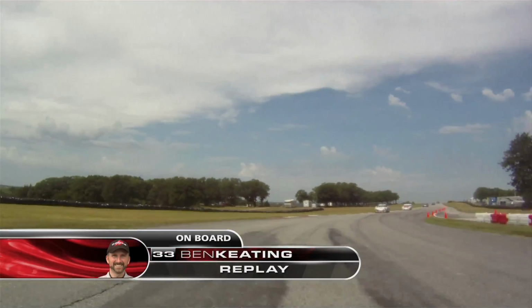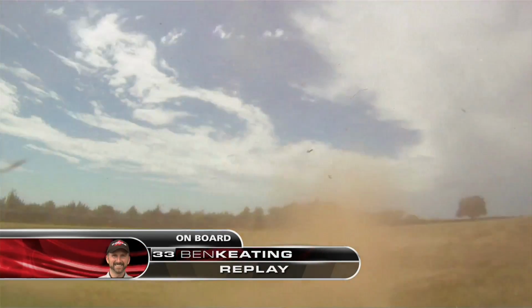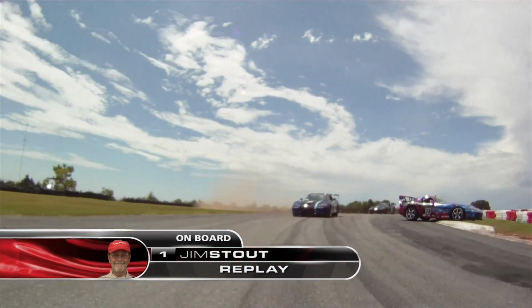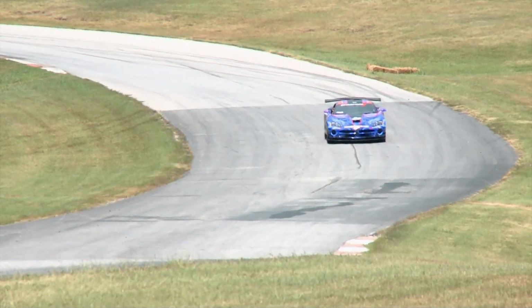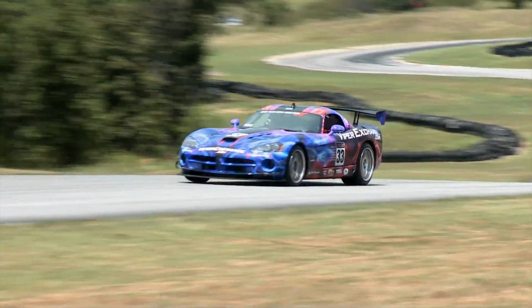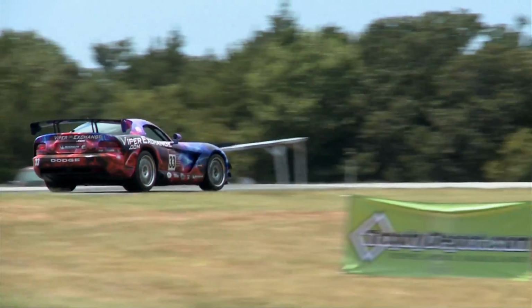Let's take another look. This is on board Ben Keating. Just loses traction, big loop around here. He's a passenger, and watch this. Right there. Oh! Stout manages to get by, but that plum crazy paint, if they'd have put another coat on that beautiful Viper, there would have been contact there. And watching everything going on with these Vipers, John Archer and the Archer family have had a long history with Vipers and now with Viper Days.